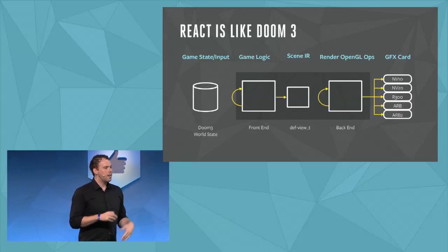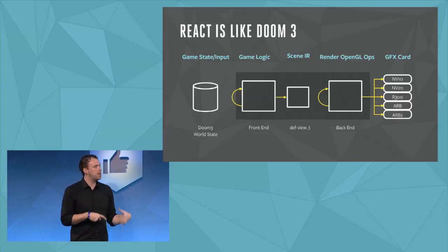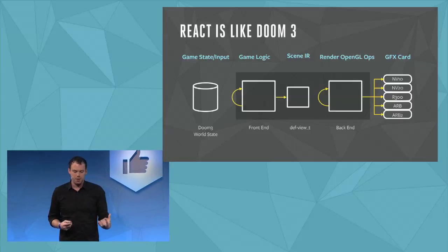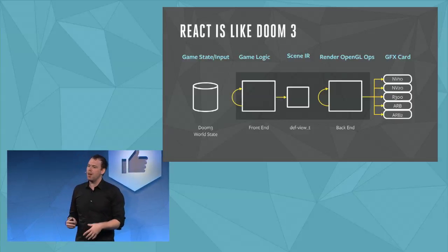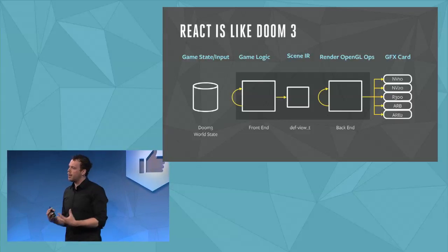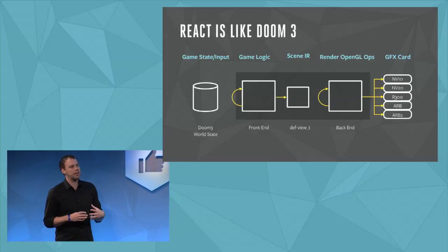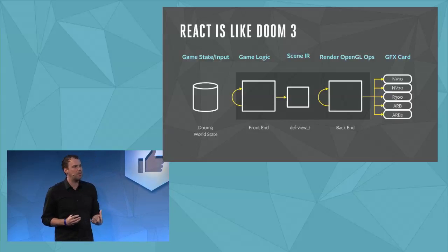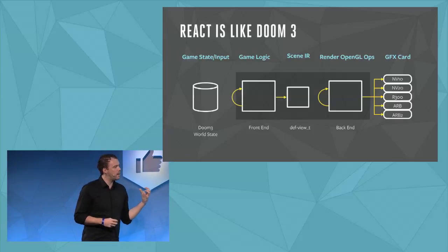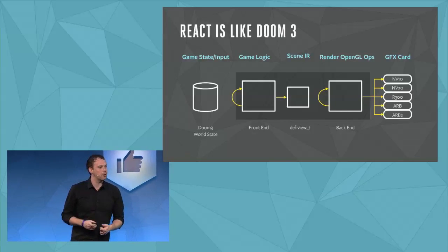We have the game state that represents the consistent state of the world. So we have user input events that come in and mutate that state, and we have network events that come in from the game server. And that world state goes into the front end of the game. Now, the front end of the game represents all the rules of the world, so how players move around, how weapons work, that type of thing. And out of that component comes what we like to call a scene intermediate representation, which is a logical, declarative description of what needs to actually be drawn. Now, they take that logical description of what needs to be drawn, and they put it into the back end, which turns it into OpenGL operations that are imperative and go over the bus to the graphics card.